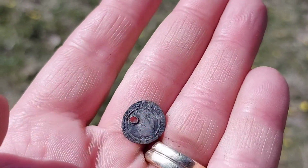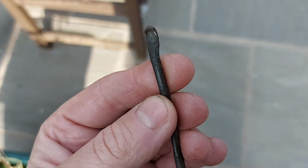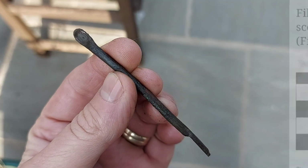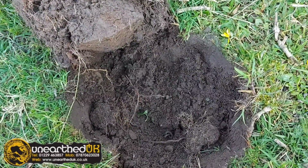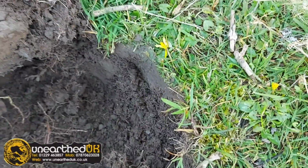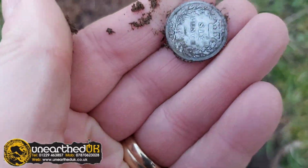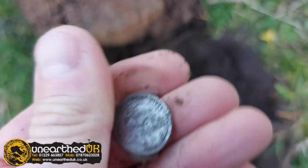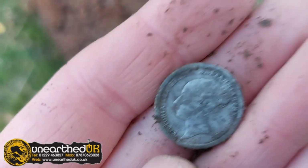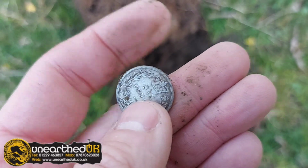Okay then folks, crack on and see if any more come up. Next up, going around this area, we had a 25 and I think it's a bit of silver. There's a glint of silver. That's a sixpence. Young Head Victoria. It's kind of nice. Bloody hell, having a good day today. Right, we'll crack on.